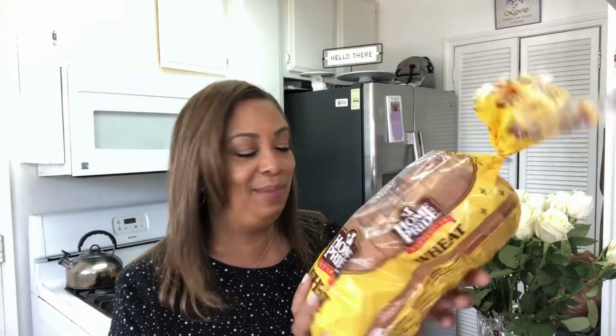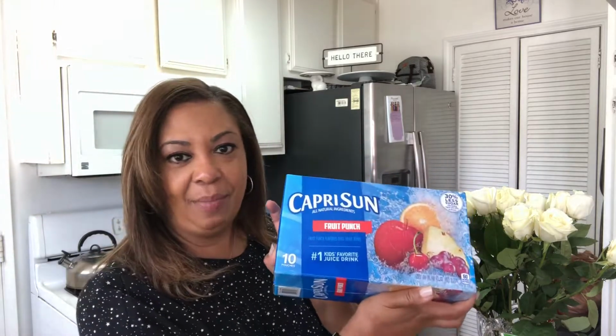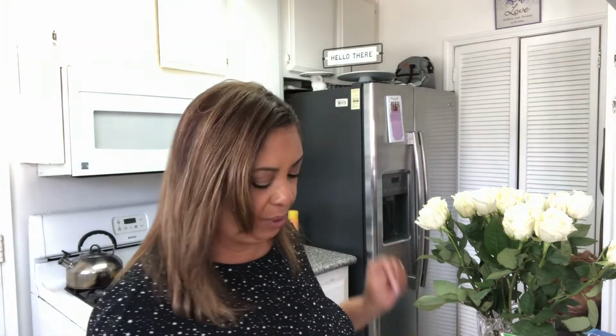I also picked up some of this Home Pride bread. I will have this if I'm desperate, but it's 1 slice for 2 smart points, and it's good bread, but I really am loving my Aldi bread, the Fit bread, for 1 smart point. But the Home Pride is good. My husband will eat this. All right, so moving on. Oh, also in juices, I got another box of these Capri Suns, again for my husband. 4 smart points for 1 pouch of that Capri Sun.